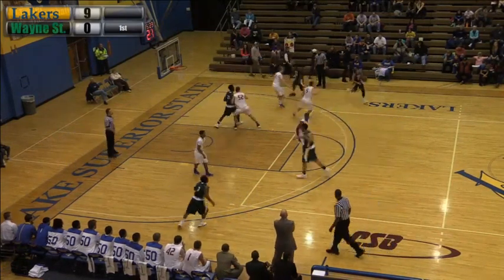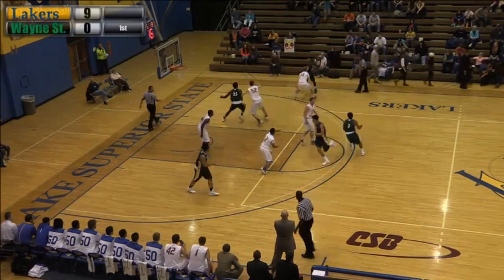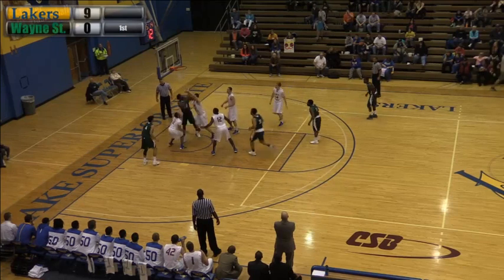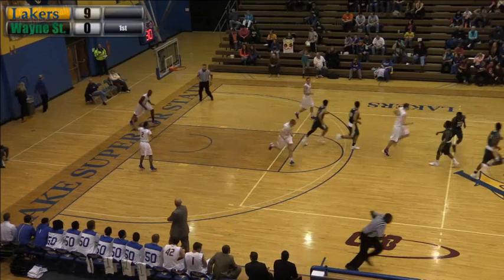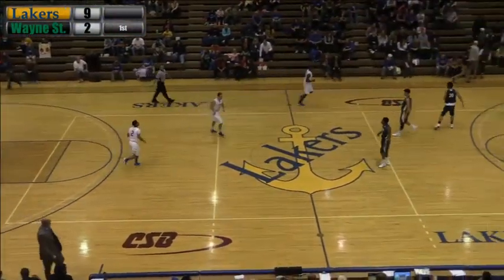Over to Bishop. Bishop, football handoff to Moore. Now back to Bishop. Now over to Booth. Nice dish inside, trying to go up. Lakers just getting the hands up, playing fundamental basketball, but they're able to find the bottom of the basket, and now the Wayne State Warriors are on the board. 9-2 lead for the Lakers.